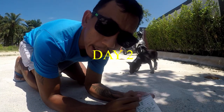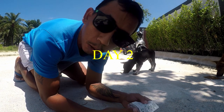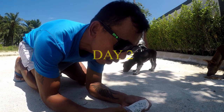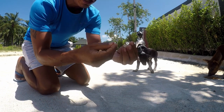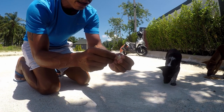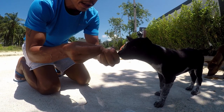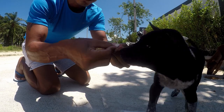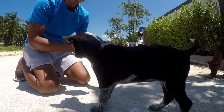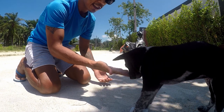The best way to give the medication to the street dog, you just put the pill into the sausage like this. Hang on. And this. And then here. Done.